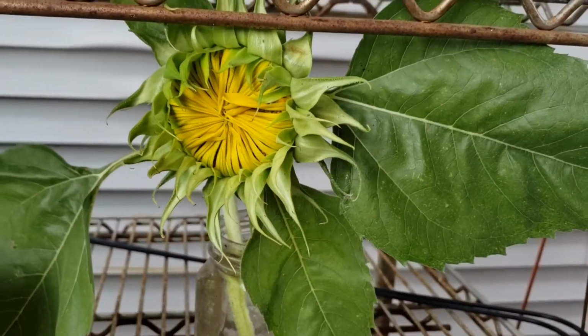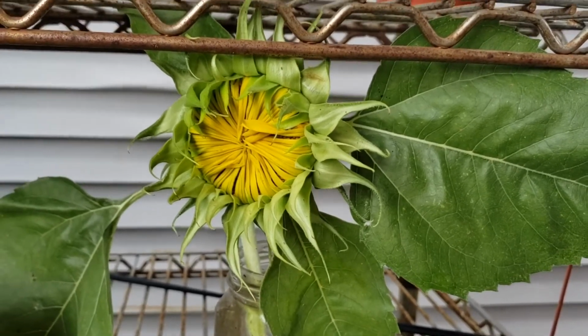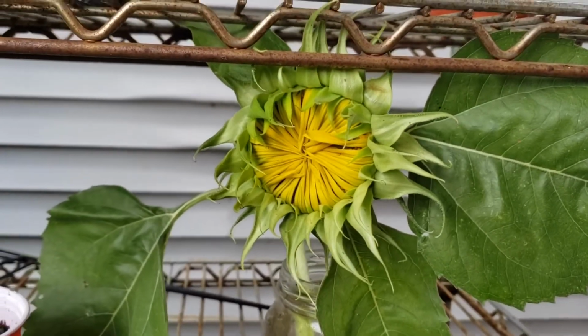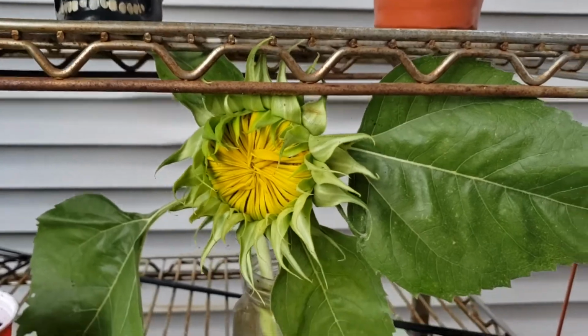This is the poor sunflower that got taken out by the squirrel last night. I did cut the top off and stuck it in a glass of water. I'm hoping that maybe it'll open up and we'll get some joy of seeing it.